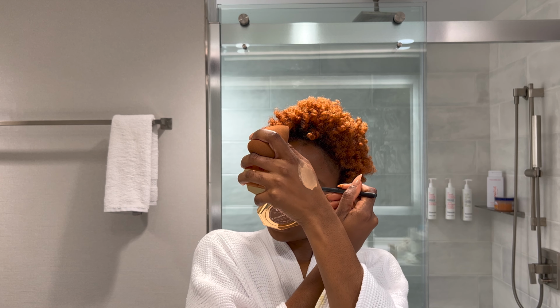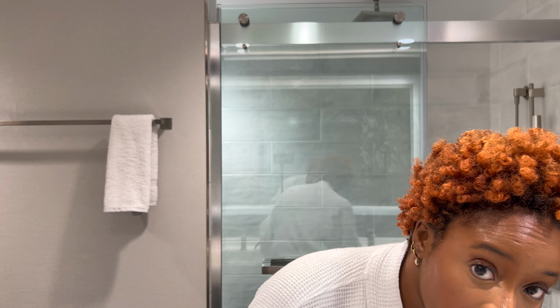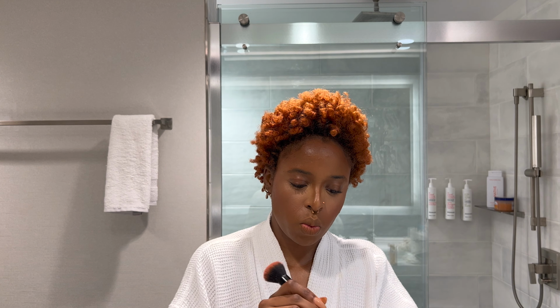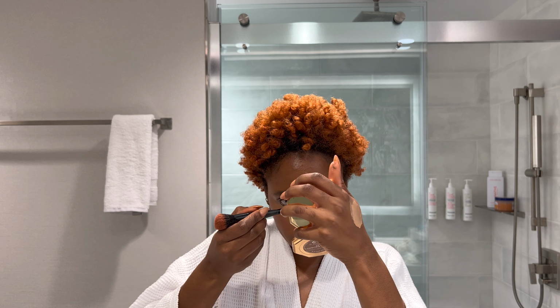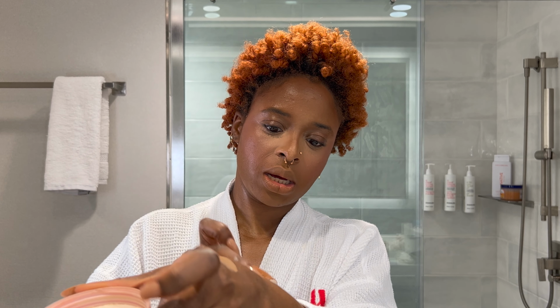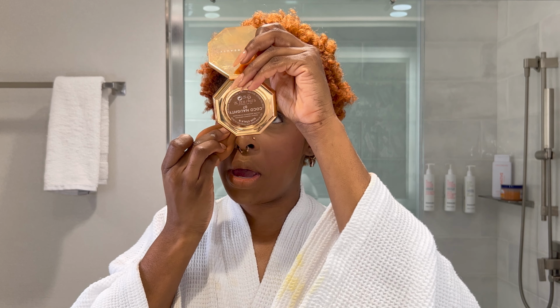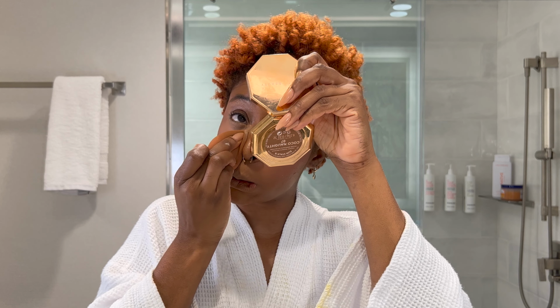Usually for nose contour, I do not like to go in with an extra shade. I like to go in with my foundation shade because I don't want it to be too warm. So I'm going in with a little bit of my foundation-shade powder. I'm gonna set it, and the way I'm gonna set it is, I'm not baking yet. I'm just gonna set it so it can stay put, and then bake after. I'm just gonna press the powder in first.